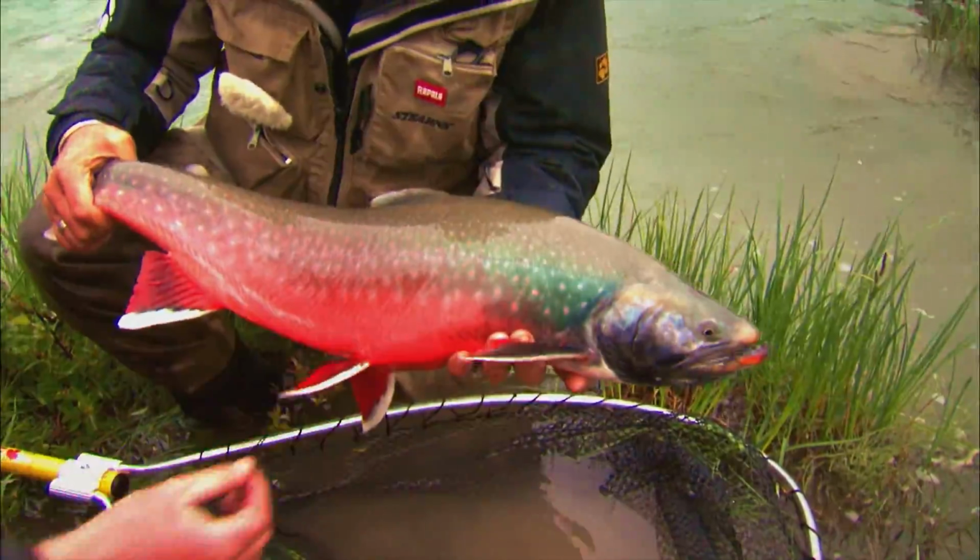Fishing hole. Grab your hat, get your pole. Let's go fishing when you're in the mood.